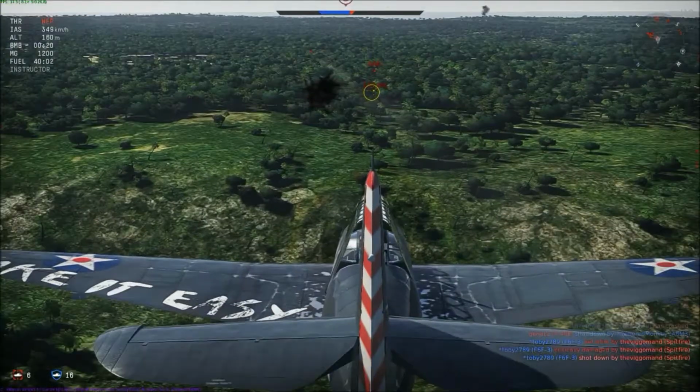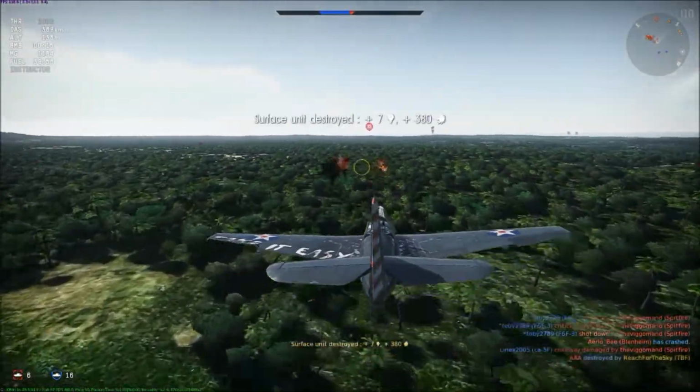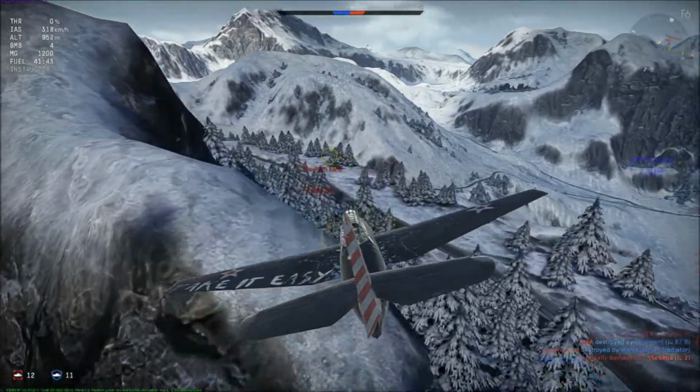In August 1942, a flight of 24 Avengers took part in the Battle of the Eastern Solomons, destroying the Japanese light carrier Ryujo, and shooting down a single dive bomber at the cost of 7 Avengers.